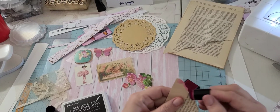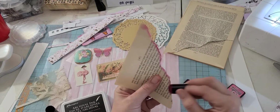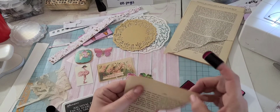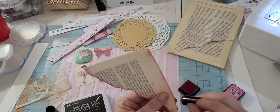Kind of get that all zhuzhed up real good. That's pretty. I love that. And see, this isn't going to scream Valentine's Day, but it's perfect for February, and the pinks and the playing off that is really great.